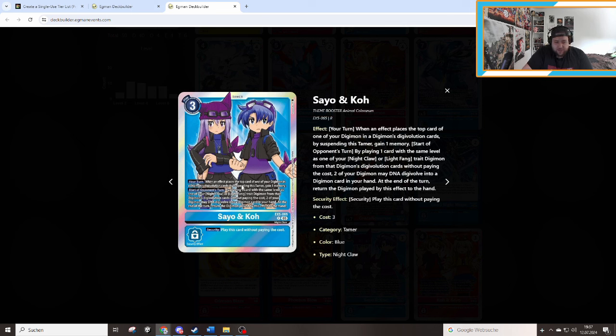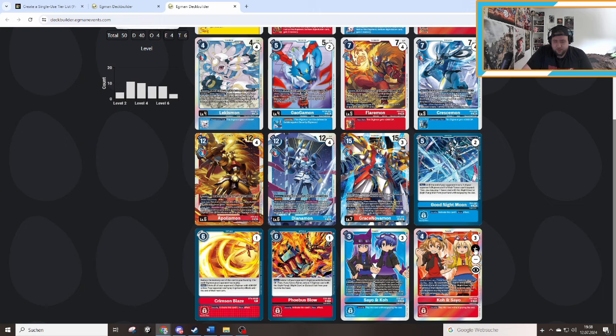Once per turn, when an effect places the top card of your Digimon in a Digivolution card by suspending this tamer, gain memory, which is really cool. And start off your main by placing 1 card with the same level as one of your Nightclaw or Light Fang Thread Digimon from the evolution cards without paying the cost. 2 of your Digimon may DNA Digivolve into a Digimon card in your hand. It makes it really strong. And at the end of your turn, return the Digimon played by this effect to your hand, so you're having like a 1 turn thing as well to make pressure.